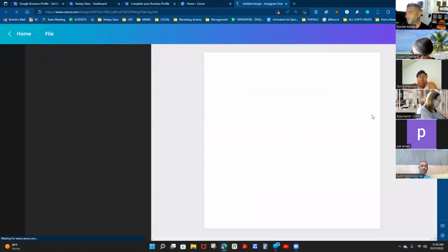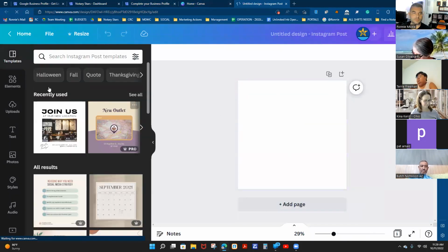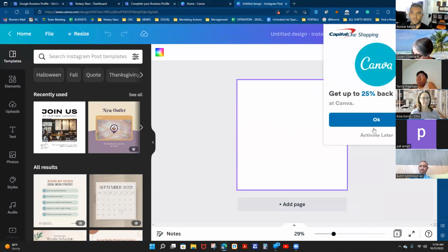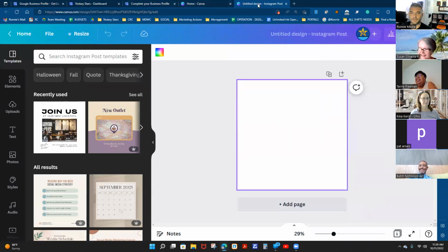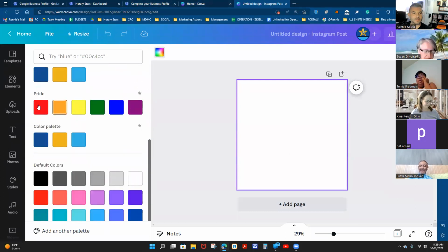What are the football colors for Houston? Oh, that might not be a good thing. I think it's like red, white, and blue, the Houston Texans. Okay. Or red, white, and blue.